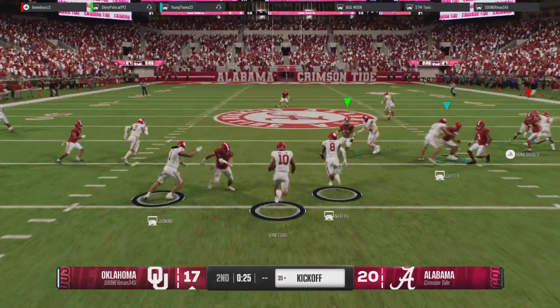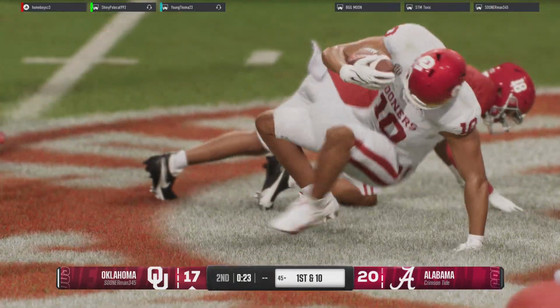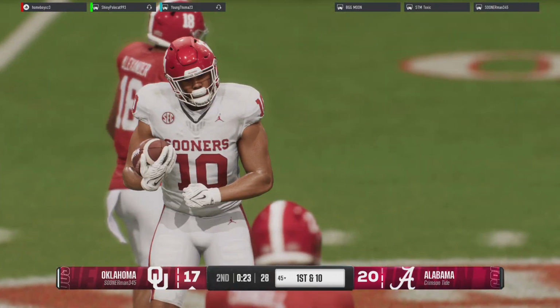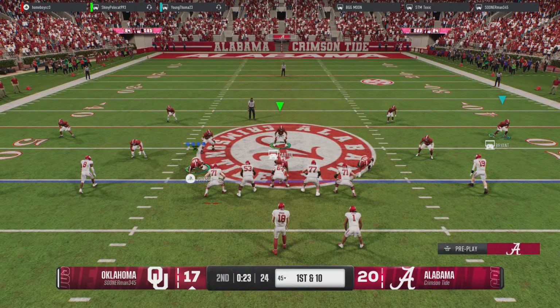From inside the 20, chance for great field position. And he did a good job bobbing and weaving and finding a little bit of running room on that return. Here comes the Sooner offense back onto the field.